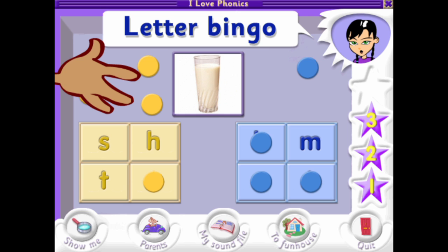Eek! Cover the letter sound on your card that comes at the beginning of the word milk. Look! You did it! Your card is full! And you won all the stars! Excellent job! So here's a star sticker, too!